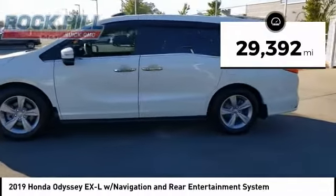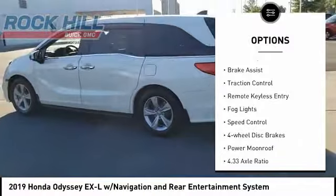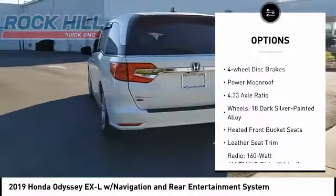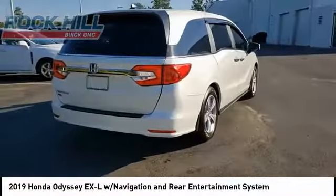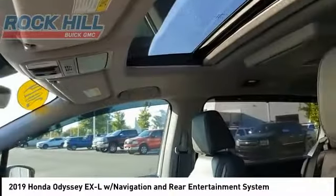Here are some of this vehicle's great options: electronic stability control, alloy wheels, power liftgate, brake assist, traction control, remote keyless entry, fog lights, speed control, four-wheel disc brakes, power moonroof. Come see the car for yourself.